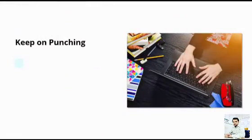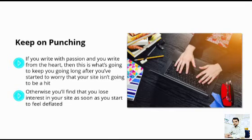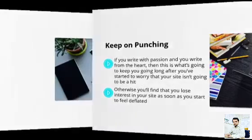Keep on punching. If you write with passion and you write from the heart, then this is what's going to keep you going long after you've started to worry that your site isn't going to be a hit. If you can keep writing despite the fact that you aren't sure anyone is listening, then this will mean you're unlikely to ever give up, and it will mean that the site stands the test of time. Otherwise, you'll find that you lose interest in your site as soon as you start to feel deflated. Write for you and not for anyone else, and you will be much more likely to be successful.